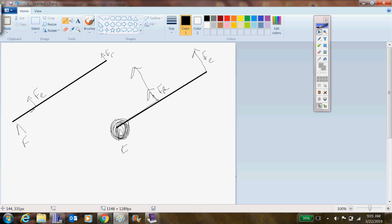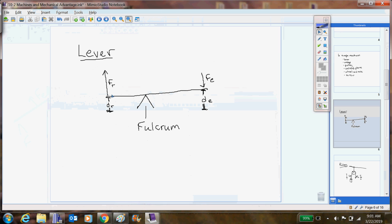With the baseball bat or the fishing pole, you're doing this, and then with our seesaw, you're doing this, and depending on how close you are to the fulcrum is going to determine whether you're going to be magnifying force or whether you're going to be magnifying distance. So lots of things going on with a lever.